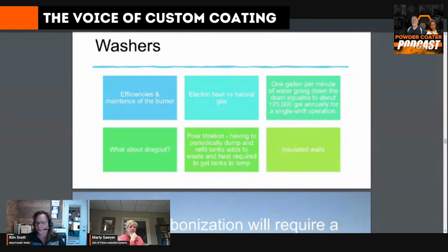There are several of the big chemistry companies. I know Chemetall has several of them, different technologies that you can look at. What about drag out? Can you explain what drag out is?